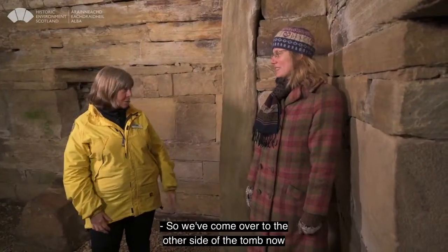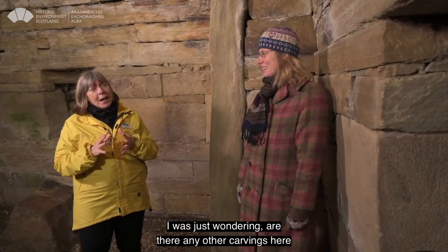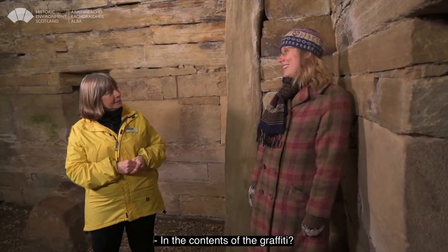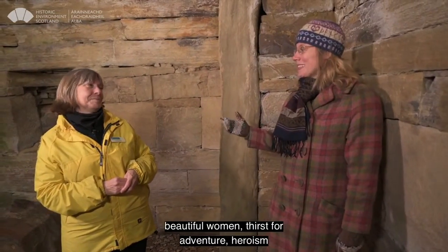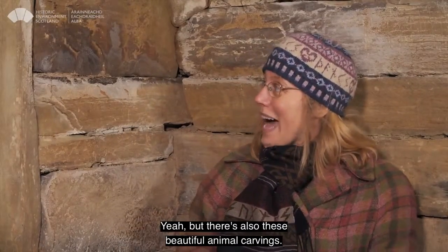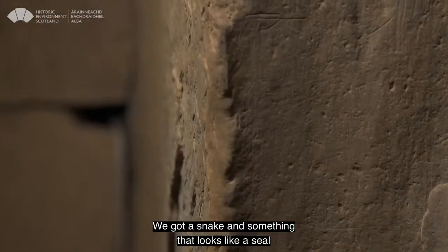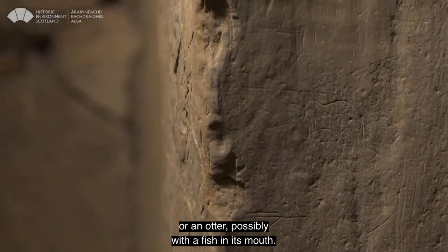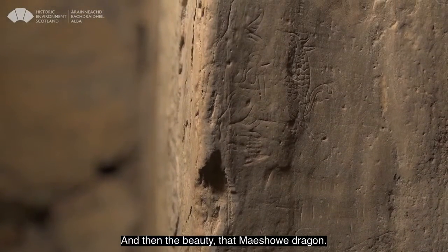So we've come over to the other side of the tomb now to have a look at some of the other things we've got here. I was just wondering, are there any of the carvings here in Maeshowe something that we would recognise today? In the content of the graffiti, yes, there's a lot about love, beautiful women, thirst for adventure, heroism. But there's also these beautiful animal carvings. We've got a snake and something that looks like a seal or an otter, possibly with a fish in its mouth. And then the beauty, the Maeshowe dragon.